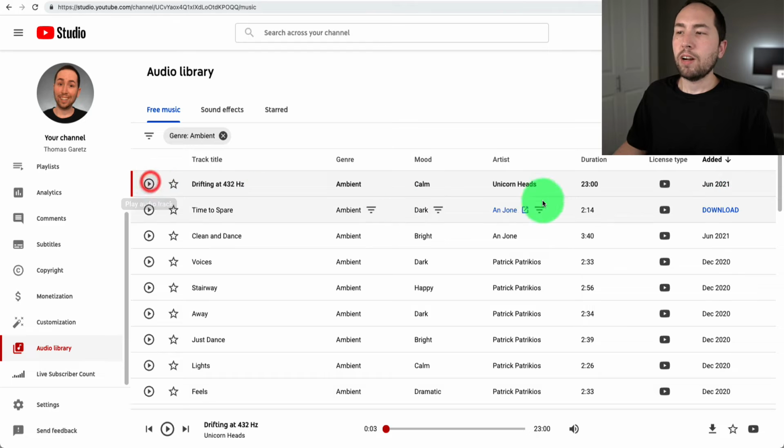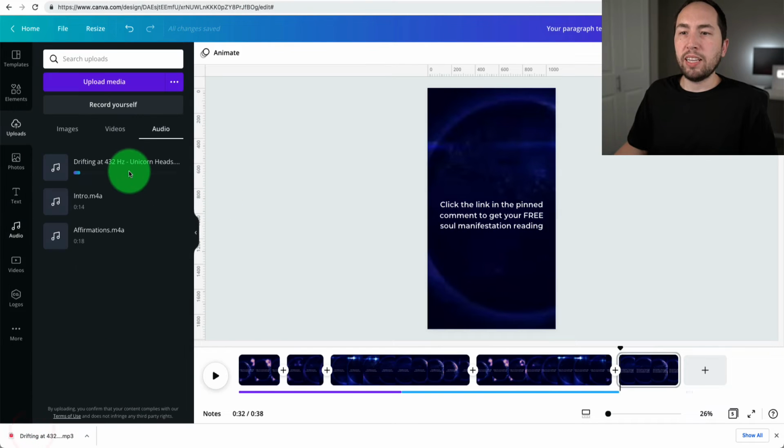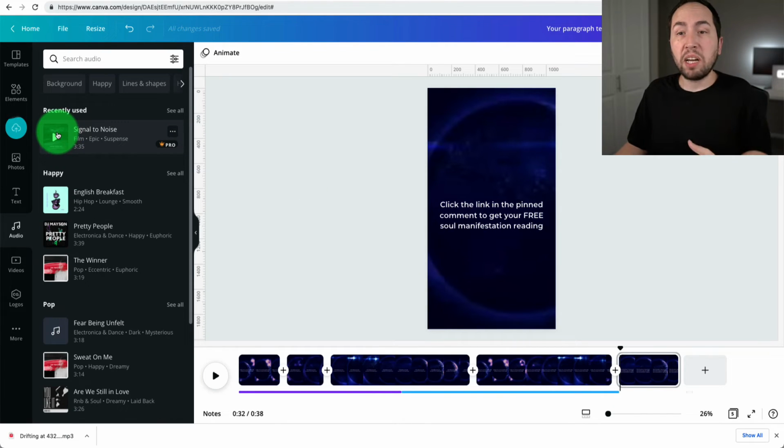Perfect, right? It's great. You want it calm too, probably. So that's great. So then you would just hit download, and then you would take that, you go back here, and you would just put it in there. And then you got your audio right there, okay? And again, if you want to just use the audio in here, you can. So let's just test this out. Yeah, that would be good.